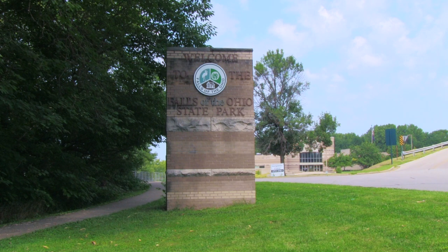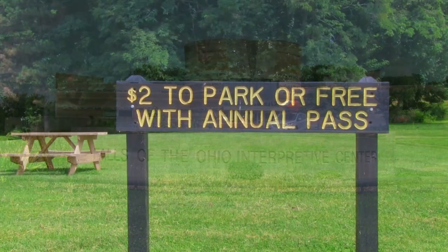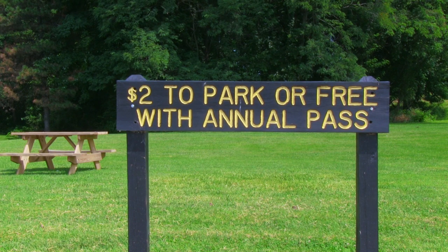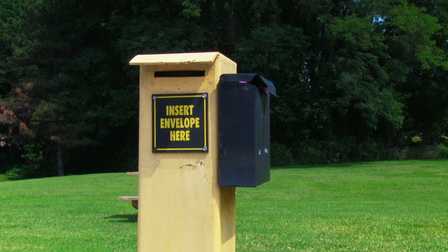The Falls of the Ohio State Park Interpretive Center is open Monday through Saturday, 9 a.m. to 5 p.m., and Sunday, 1 p.m. to 5 p.m. General admission to the museum is $9. However, if you just want to park and hike the fossil beds, you can pay $2 in the parking lot for a parking permit. Simply fill out an envelope describing the make of your vehicle, drop in $2, and put the parking pass on your dash.